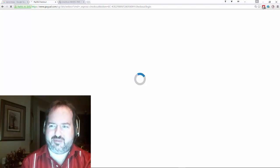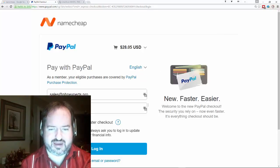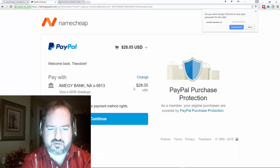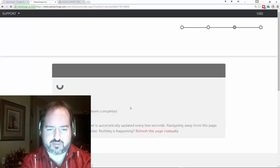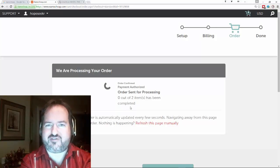I use LastPass to manage my passwords. If you haven't checked out LastPass, it's really great. So LastPass filled this in for me. It's tied to my corporate bank account, which looks good. And that's basically it. We've bought our first domain.